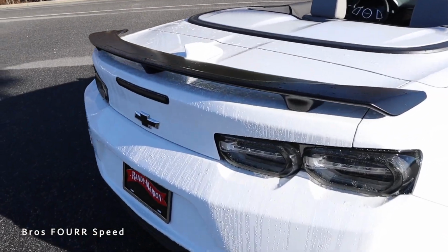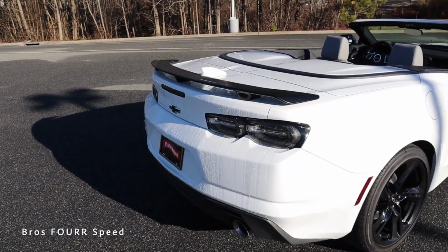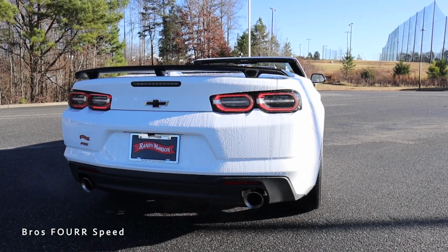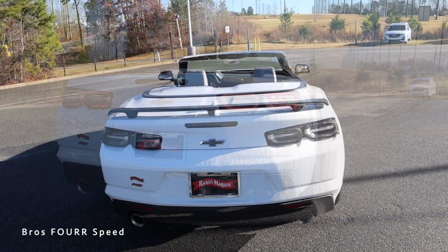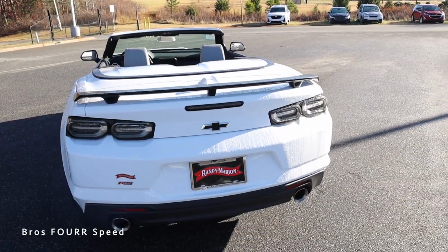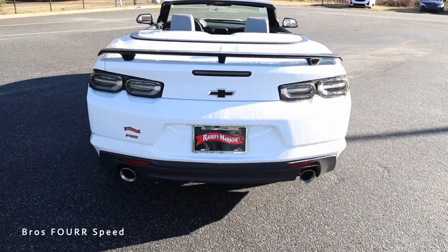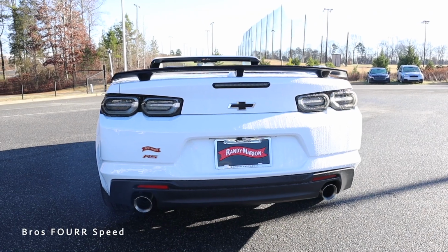And as we finish up in the rear, we have the matte black for the trunk-mounted spoiler, which has a great design to it. This has a set of LED taillights with that dark housing, along with them having the 3D design, which is very iconic for the Camaro. The bow tie is right in the middle, along with the brake light there, and then the dual exhaust is on each side. This also has a backup camera, and then the RS badge is over on that driver's side.